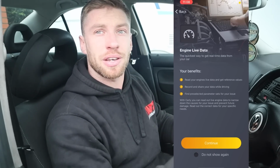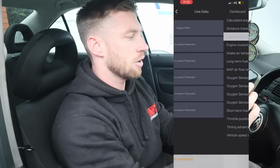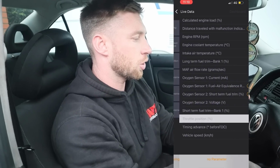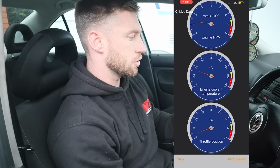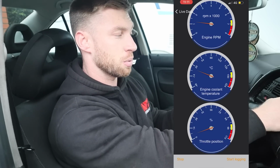So what we could do, for example, is get the car up to temperature, and go in the live data for the coolant sensor and see what it's outputting. So let's log engine RPM, let's log engine coolant temperature sensor, let's log throttle position as well, and you can see there we've got engine RPM, which is revving as we rev the car. We've got throttle position, which revs as we rev the car, and it's saying we're at about 10 degrees Celsius, which is different to what the car's telling me. One more thing you can do as well in Carly, you can do a used car check.